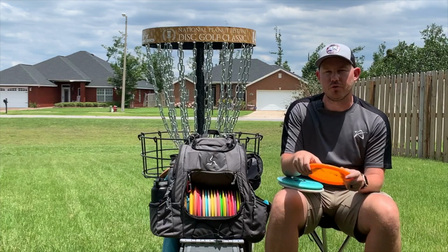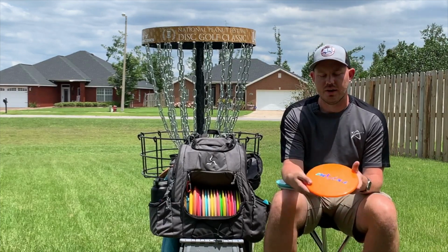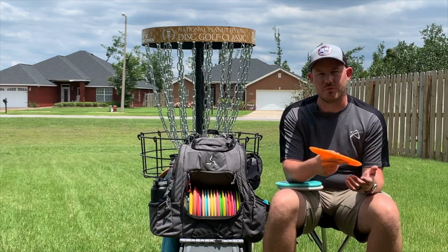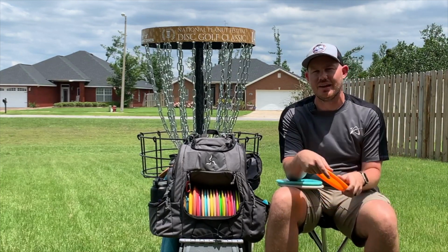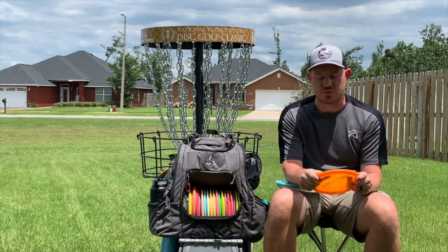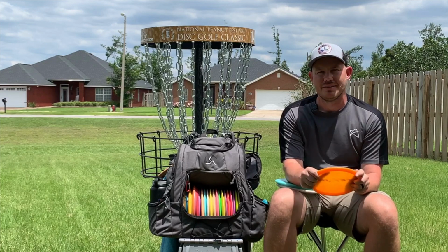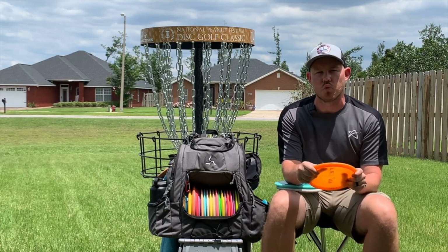I use this one for most of my backhand approach shots that I need an A2 or something real stable for. It's got a bit of a dome, so I don't really like throwing it forehand, but I love throwing it backhand. And if I'm pinched up on the woods on the left-hand side, I need something to come out and back in. This is the disc that I reach for, and it's just really consistent, really comfortable. It's got a little bit of chalk bleed too, so it has nice grip, and you can really grab onto it well.